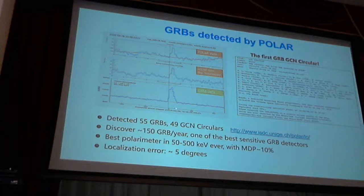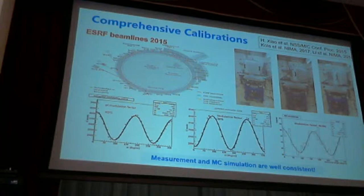Until now, we have already gotten the calibration done. We ran the calibration campaign at the ESRF in 2015, and this is the test setup. We tested the polarimeter at different incident angles, and here is the calibrated modulation curve, also already affected by the geometry effects I showed you in the last slide. And this is the Monte Carlo simulation for this case. You can see the measurements and the simulation are well consistent.